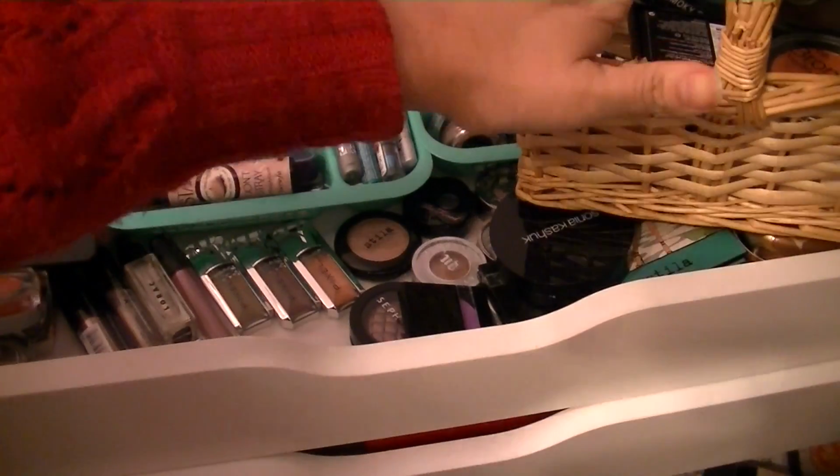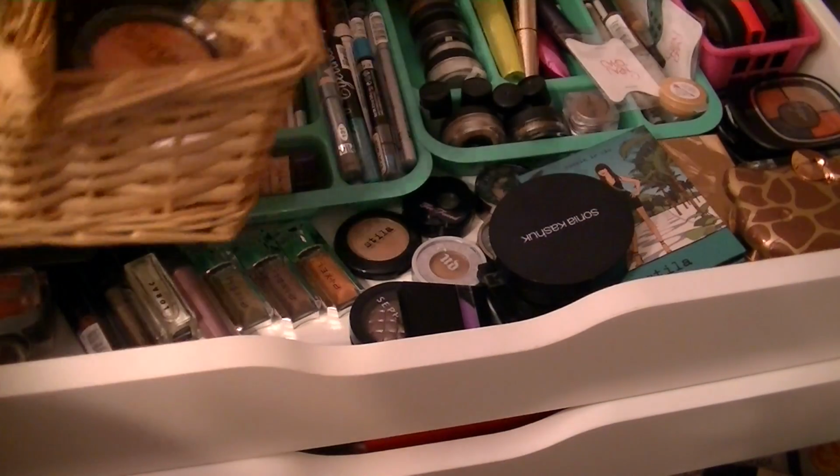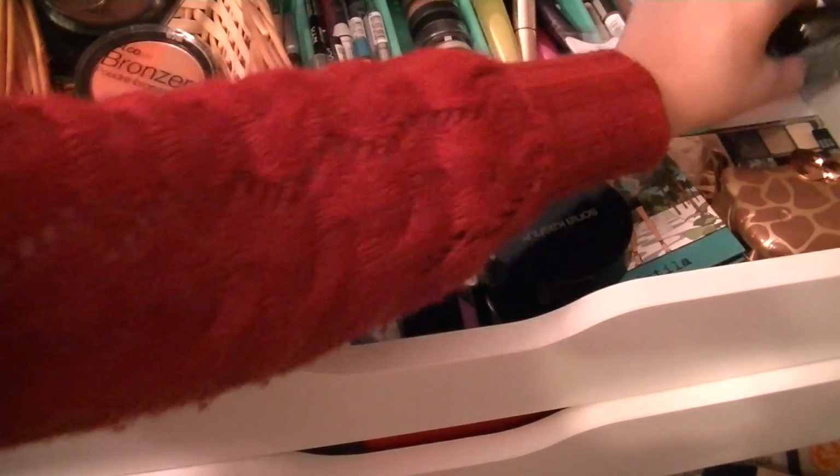Now the thing with that palette is that there are no mattes whatsoever. So I'm definitely going to need something, right?